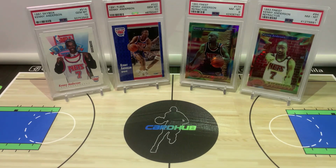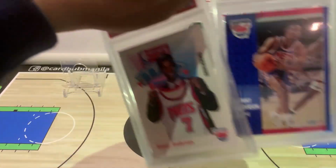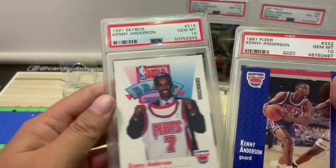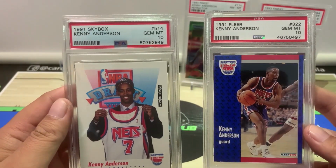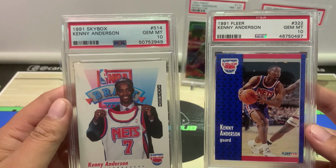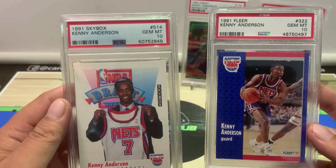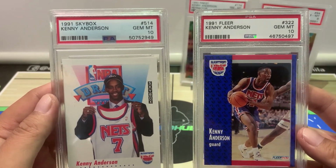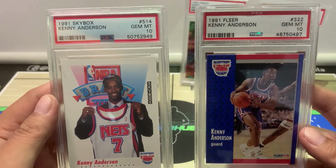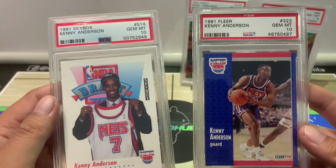So to your left are his 2 rookie cards. One is from Skybox and one is from Fleer. So both are graded Gem Mint 10s. So really happy to be able to get this one. And obviously, since he's not really a big star, this didn't cost a lot. But in any case, I'm glad to be able to add these 2 to my collection.